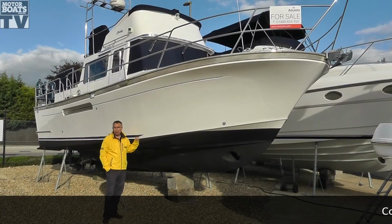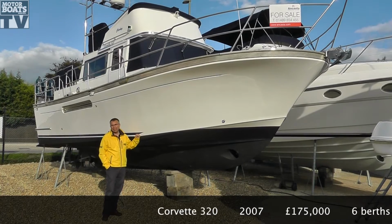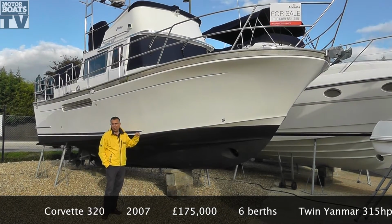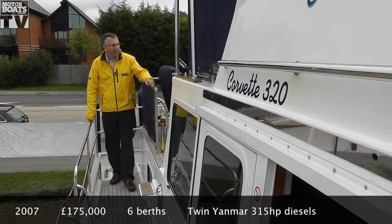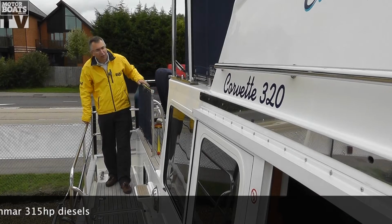Corvettes have been going pretty much unchanged for years. This is actually quite a recent one. It's a 2007, and what these boats are all about is space. The key to this boat is that they've put this raised aft deck area here, and that means that they've got accommodation throughout the whole boat.